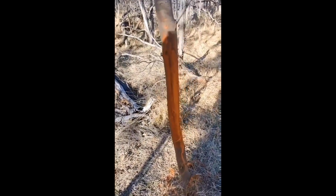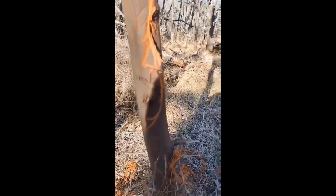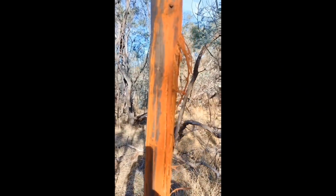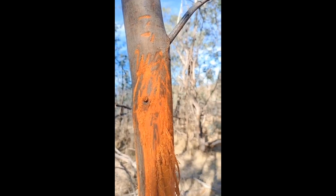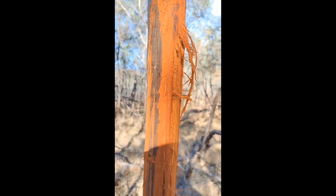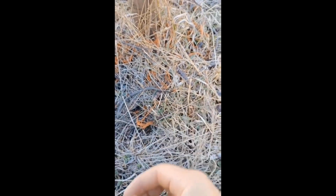I've also found, this is an example of a rub tree. It's not crazy fresh, but it's also not super old either. You can see all the little lines in the bark that are made by the deer's antlers when they're scratching. They're trying to get the velvet off their antlers as their antlers are hardening up. It's a decent sized rub tree. You can see that because everything's gone red, that's old stuff, but there's still bark shavings sitting on top of the grass. So it's not super old, but not super fresh either.